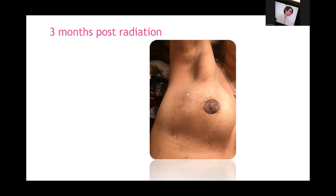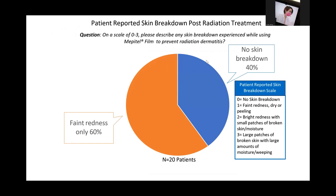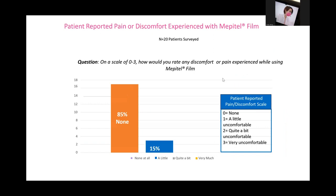I then, a year later, took the opportunity to take a new survey of about 20 of my patients and conduct a telephone survey with them and just ask them a simple set of questions. Next slide. And I said to them, please, on a scale of 0 to 3, describe any skin breakdown you experienced while using the film. And generally speaking, 40% had no skin breakdown, and 60% there was a faint redness, and none moved into grade 2. So these were a very favorable response.